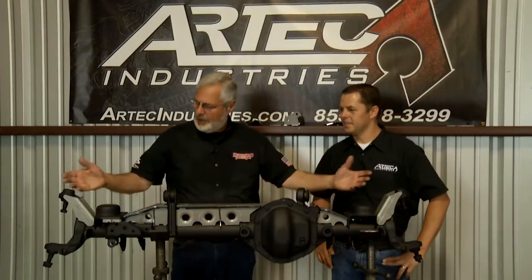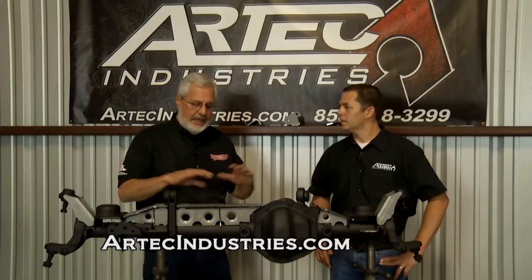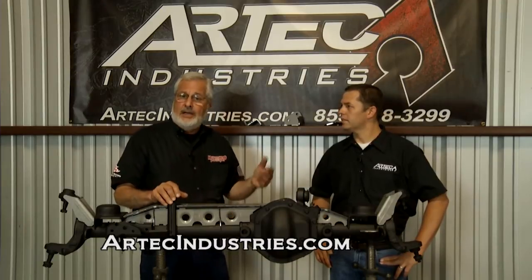When this is all installed, all these pieces on here, they have the same thing, by the way, for the rear axle. You get a complete kit. You can check out their website for more information.